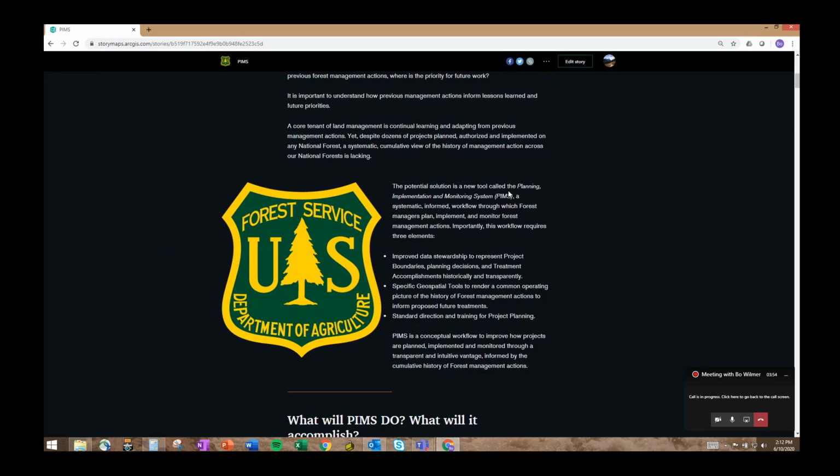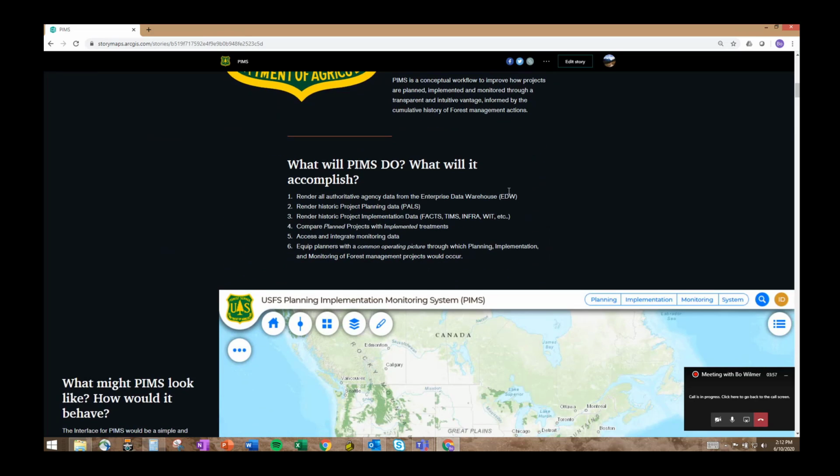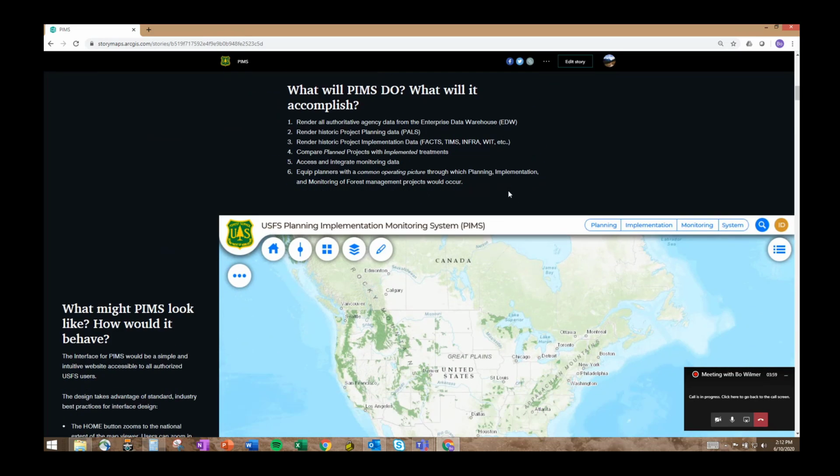And so part of what I want to share with you today is really just a view of what PIMS would do. This is a demonstration of some of the functions that we think would be helpful as forests embark on any forest planning project, on any project planning. So I'm going to show you a few things, and I'll roll through them in order here.